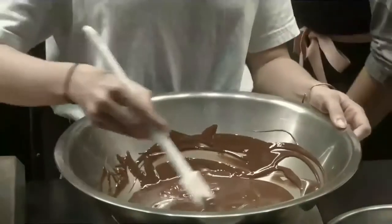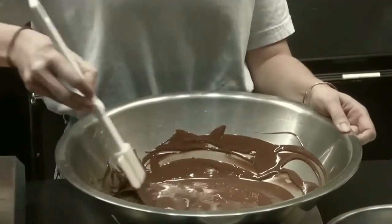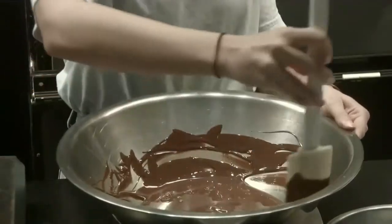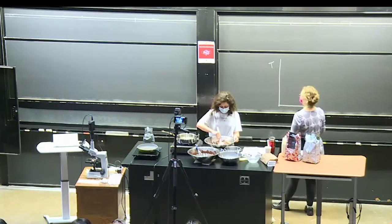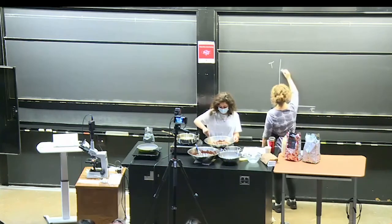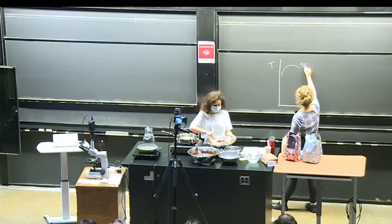All right, so this is the tempering curve. This chalk is so fun. So you have temperature on the y-axis, I remember, time on the x-axis. That's right? X? Okay. So first you're melting your chocolate, heating it up to about 55 degrees Celsius.